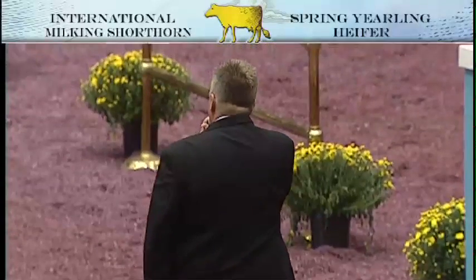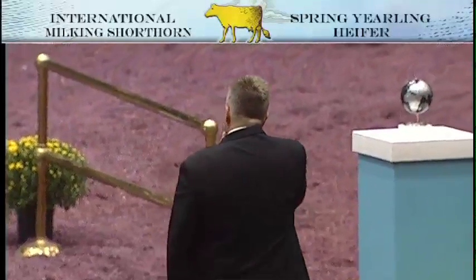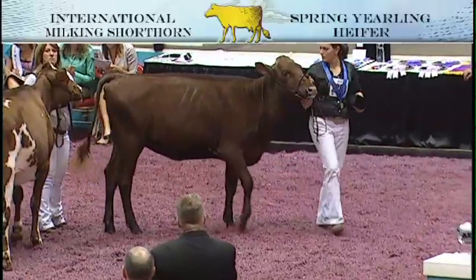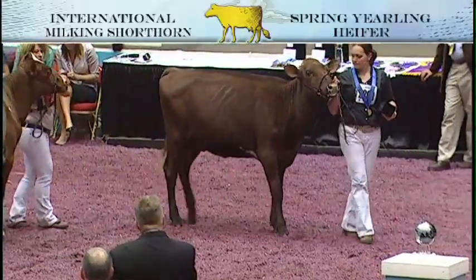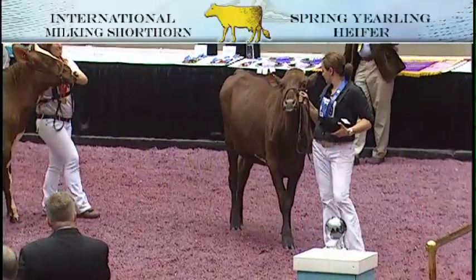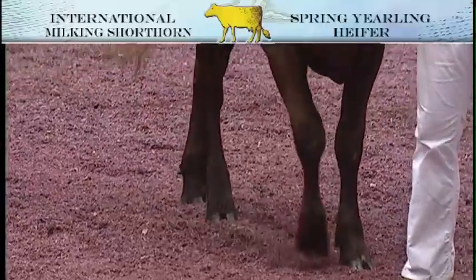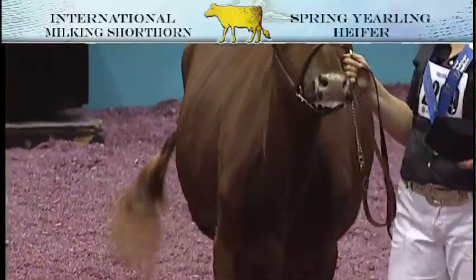Well, a really nice group of spring yearlings out here. When they came into our group, you just love this first heifer. She's straight as a string and extremely balanced. And I told Peter, I says, this heifer is extremely fluid for me. She's straight in her line. She's extremely well balanced and probably one of the best foot and leg heifers we've seen all day. For me, I just like this heifer.